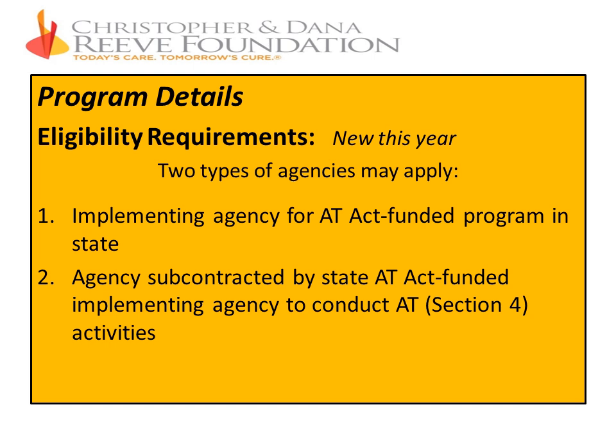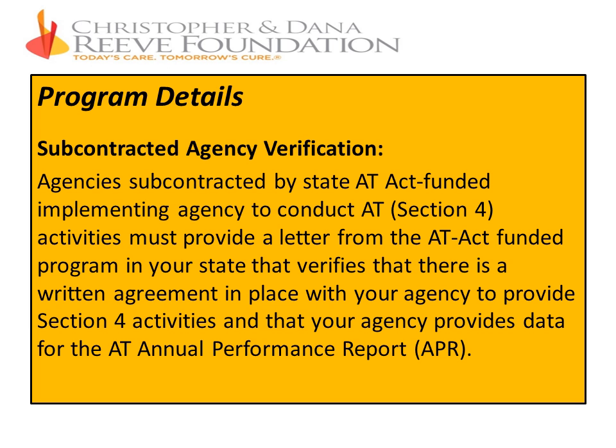And new this year, we're also accepting applications from agencies subcontracted by the State HIIAT Act funded implementing agency to conduct assistive technology Section 4 activities. For the subcontracted agencies, we are going to request that a letter from the implementing agency confirming the relationship for the subcontracted agencies to provide HIIAT Act funded services be submitted, and that your agency provides data for the Assistive Technology Annual Performance Report, APR.